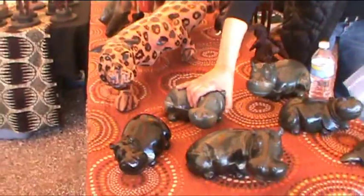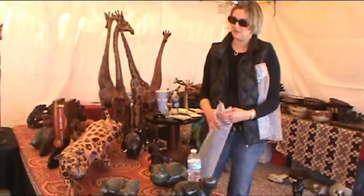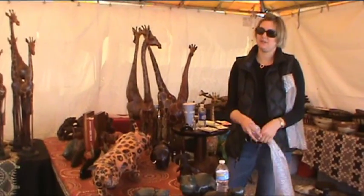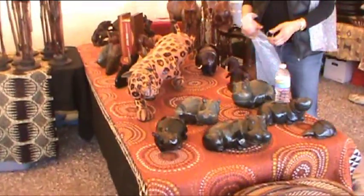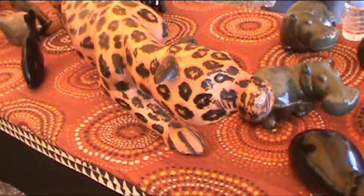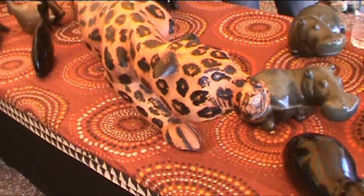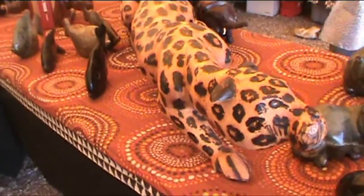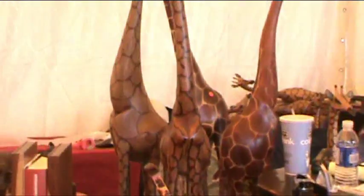And they're also from Zimbabwe? They're from Zimbabwe. They are by an artist named Alex Jambiri. I spent the summers in Zimbabwe. I've been doing it for about 13 years. We select everything. We work with the artisans and then ship it back. Cool. What's the leopard made out of? This is jacaranda wood. It's a one-of-a-kind piece. It's burnished. The spots and the decoration are burned into the wood.